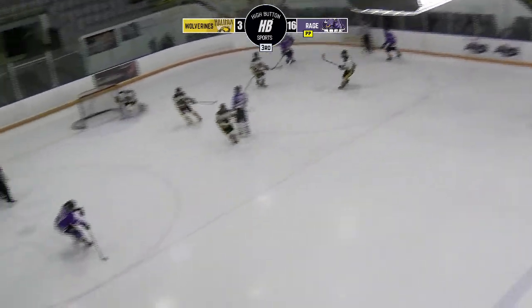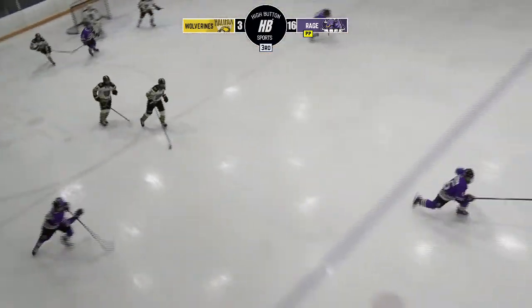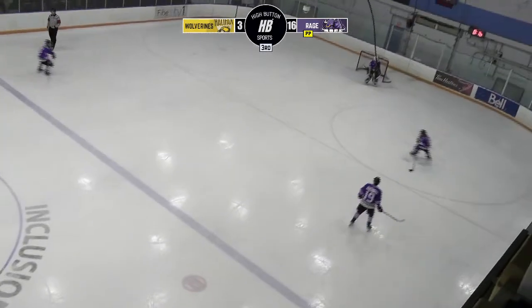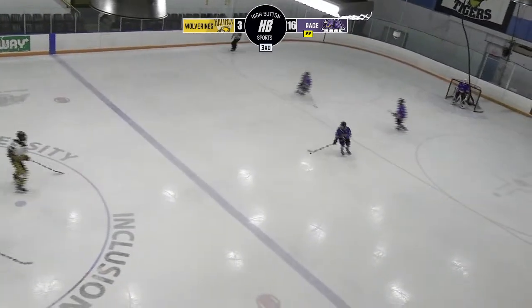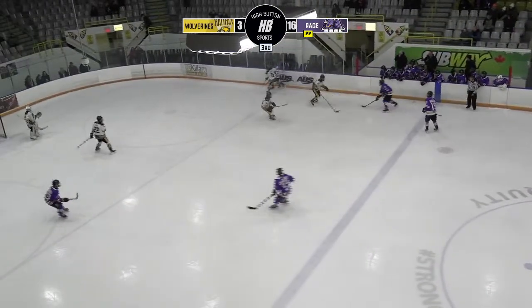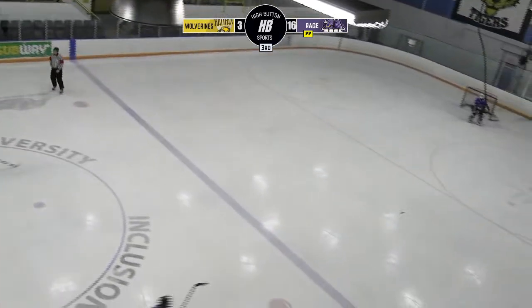Picked up by the Rage. Played across, Marash shot in. Swept on in behind McDonald. Passed across. Gallant just brings it onside, stays onside. Swept on now, that puck's gonna be knocked back through the middle.